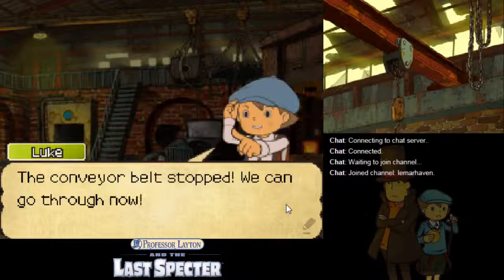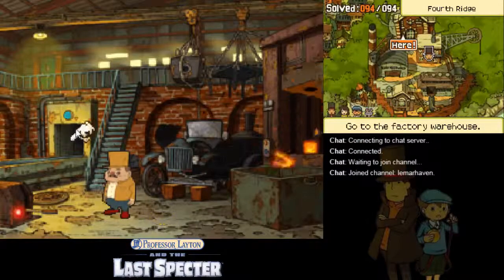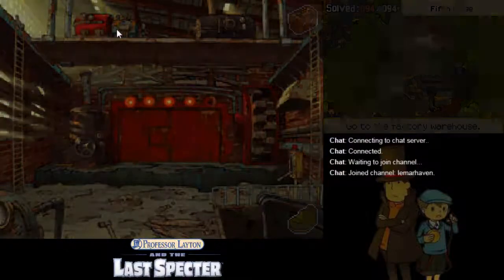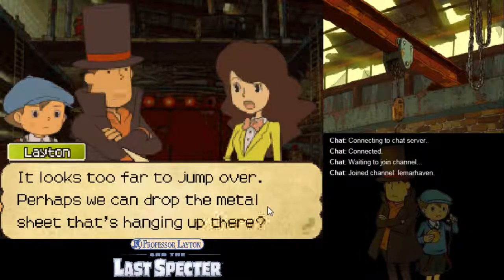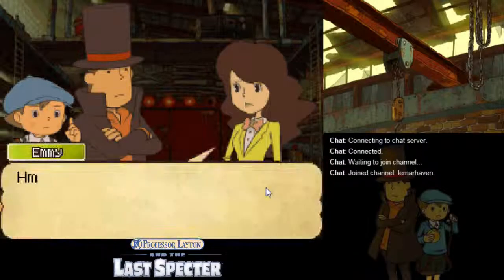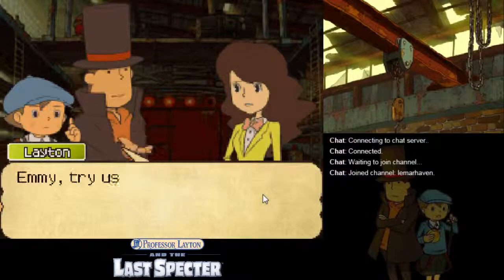The conveyor belt stopped. We can go through now. Very helpful, chief engineer he was. Oh, Professor, there's a big gap in the floor there. That looks too far to jump over. Perhaps we could drop that metal sheet that's hanging up there. If we could destroy the pillars that supports it, it should fall. Looks like it'll take more than a swift roundhouse kick to bring those pillars down. Emmy, try using one of these.